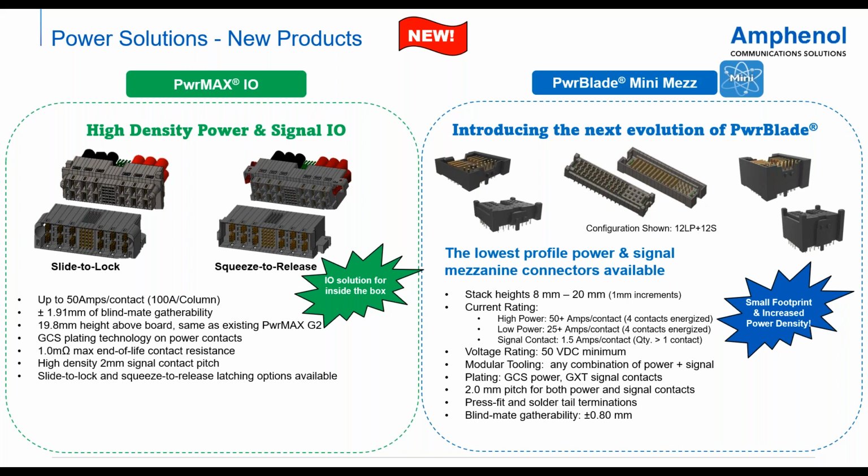Our next product, again, a product that we're excited about, a fabulous technology that was developed over the past year and is now tooled and being designed into applications today, is our PwrBlade Mini-Mezz. It's the next evolution of our PwrBlade product family, designed to target miniature or small mezzanine applications from the data center world to telecommunications and 5G radios to robotics and industrial applications today.